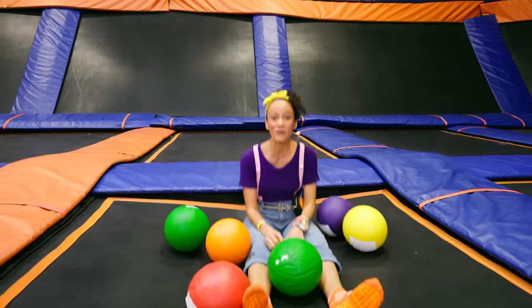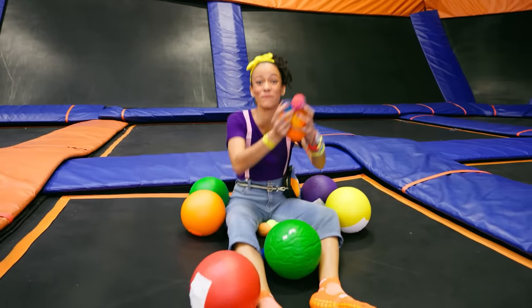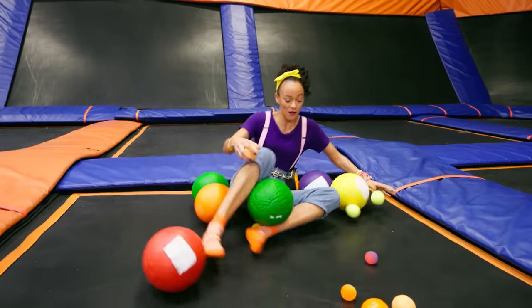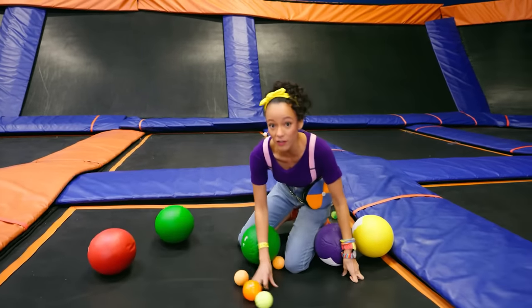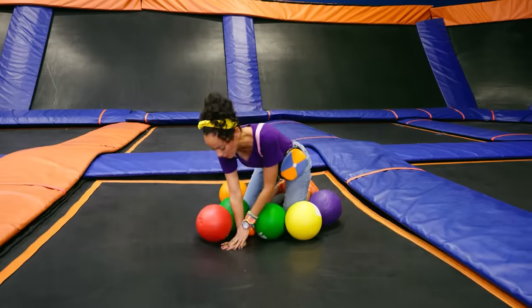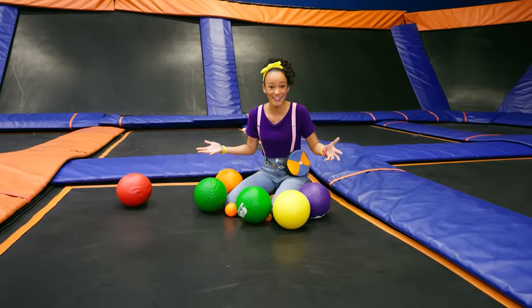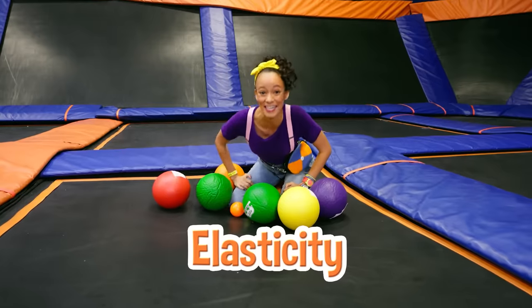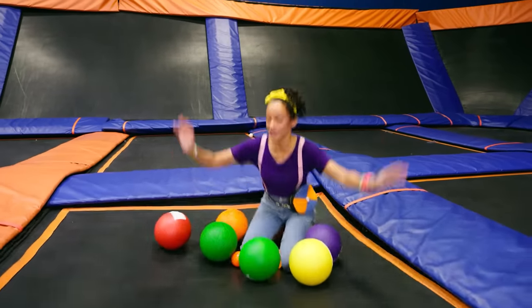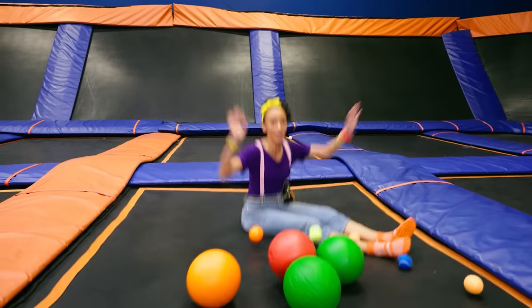Wow. Have you ever bounced on a trampoline before? It's so fun. And check this out. You push down on a trampoline like this. See how it goes down? But if you don't do anything, it goes back to being flat. That's called elasticity. And that's what makes it so fun to bounce on a trampoline.